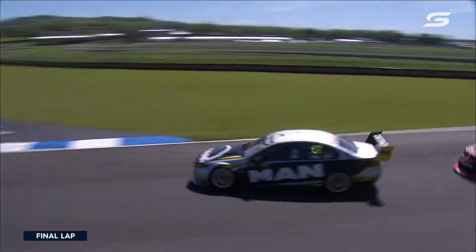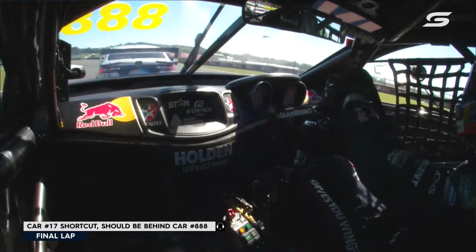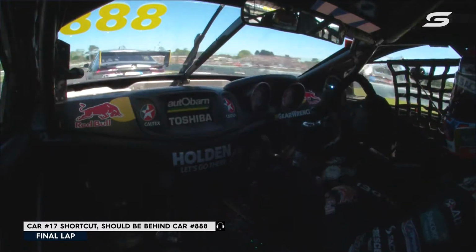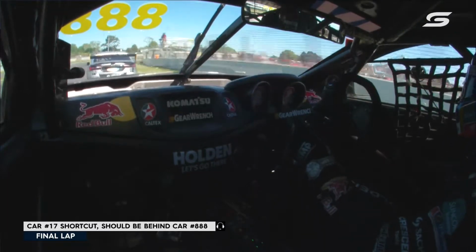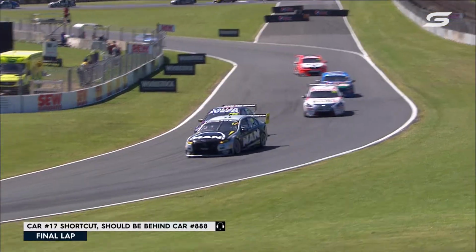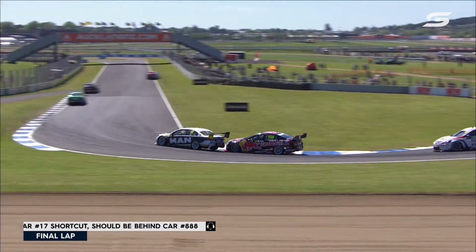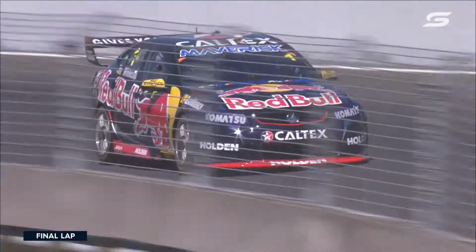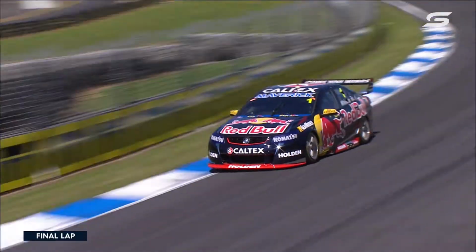So Pye had the rear brakes locked going into turn 5. And he's been instructed by race control to redress that. That hasn't happened at this point. Lowndes is eager to get on with it. Can't do it there. Yellow flag, yeah. Not sure what they'll do about this.